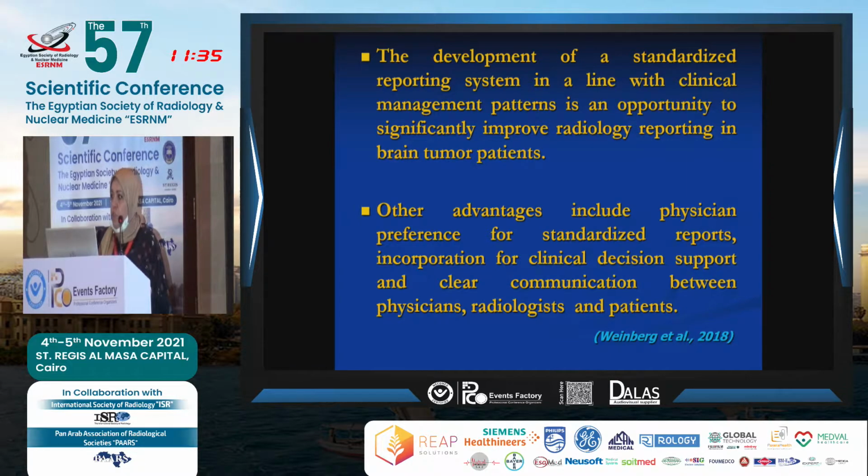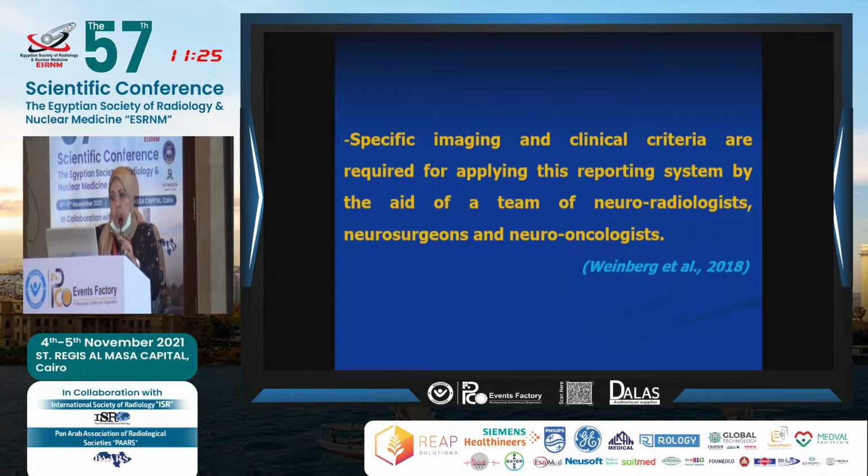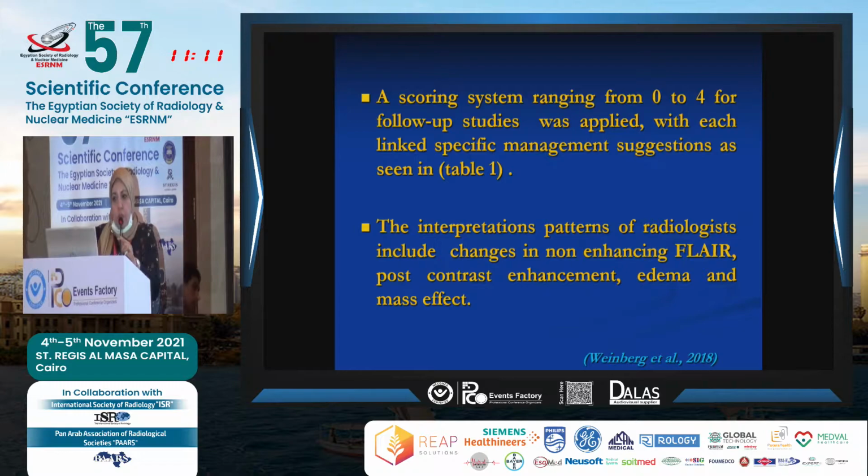Other advantages include the physician preference for standardized reports, incorporation for clinical decision support, and clear communication between physicians, radiologists, and patients. Specific imaging and clinical criteria are required for applying this reporting system with the aid of a team of neuroradiologists, neurosurgeons, and neuro-oncologists. A scoring system ranging from 0 to 4 for follow-up studies was applied by Weinberg et al., and it was published in the Journal of the American College of Radiology. Each is linked with a specific measurement suggestion, the interpretation based on conventional MR findings regarding the FLAIR, post-contrast enhancement, edema, and the mass effect.